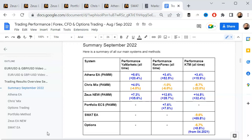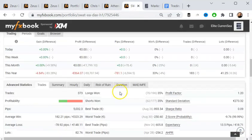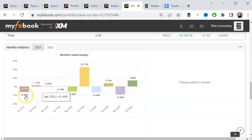If we look at the results of SWAT EA this year, you'll see that there were only a couple of months that were positive. August slightly, June was a very good month. Don't look at this month, October, because that just started, so we don't know if that will ever be positive, of course. But other months were just around zero or negative.